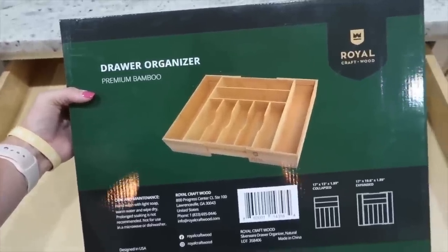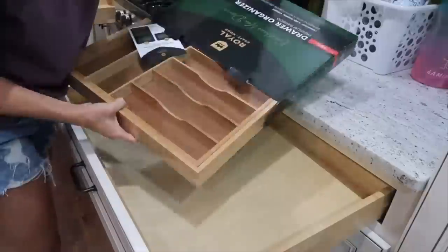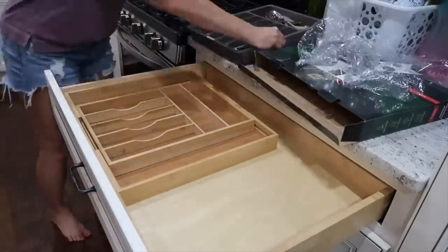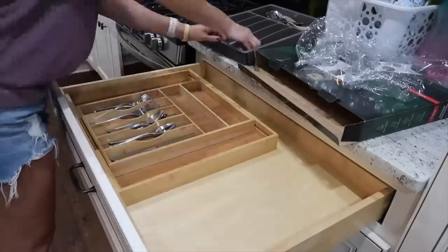Okay, so here are a few of the organizers that I got. The first one is this drawer organizer for utensils. I'm going to put that one in this drawer. As you can see, it's a little wider than the one that we had our utensils in before, so this is perfect for this longer drawer.